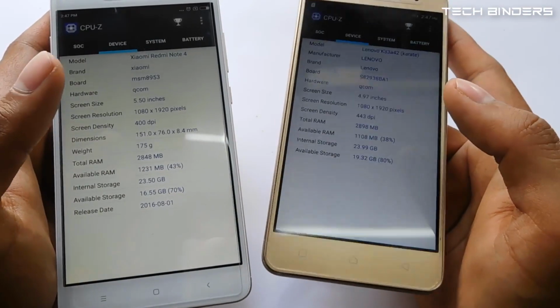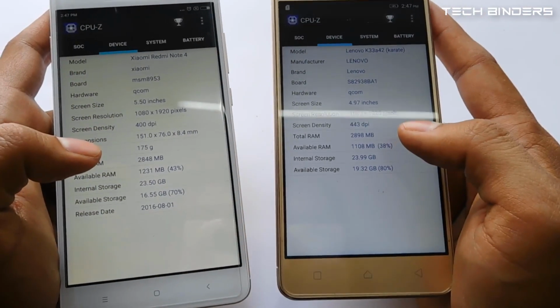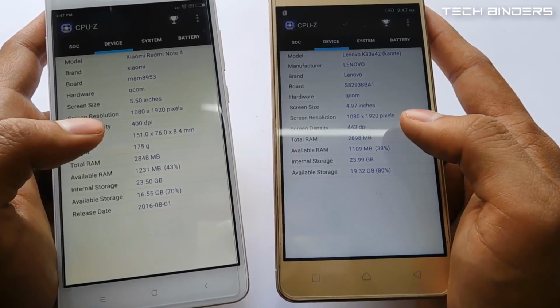So even in the 5-inch screen it is providing you 443 dpi. That's good in the case of Lenovo K6 Power.